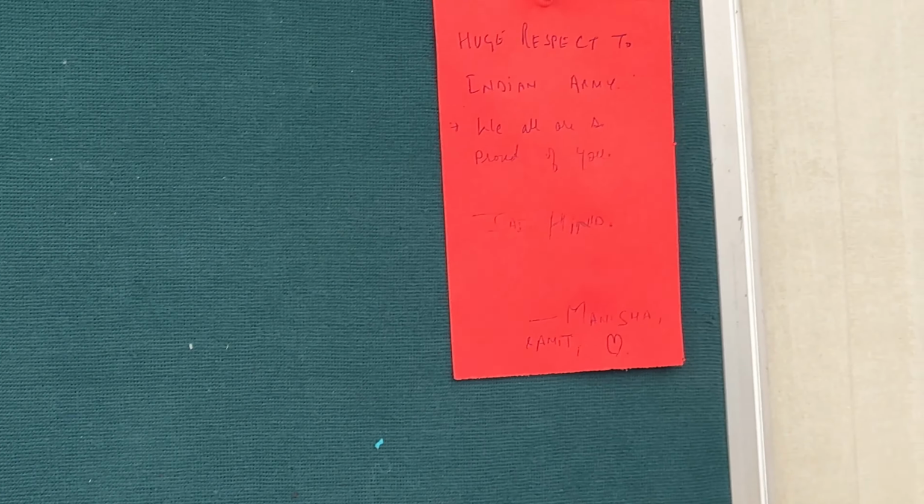Being in Ladakh in winters has been a totally different experience. Wherever we went, we could have the place to ourselves, and it was really an amazing experience.